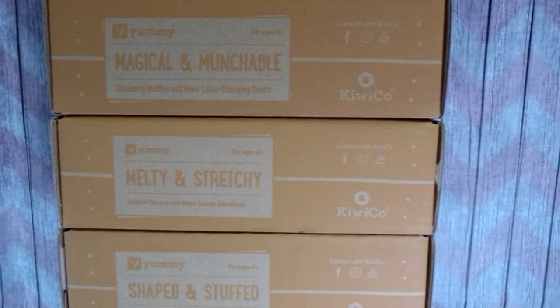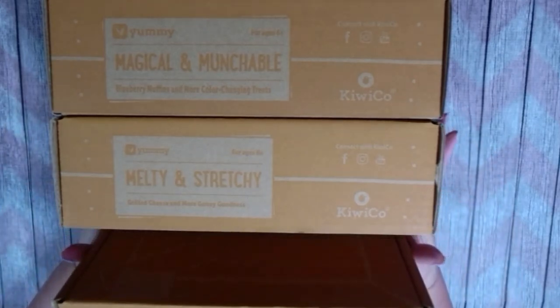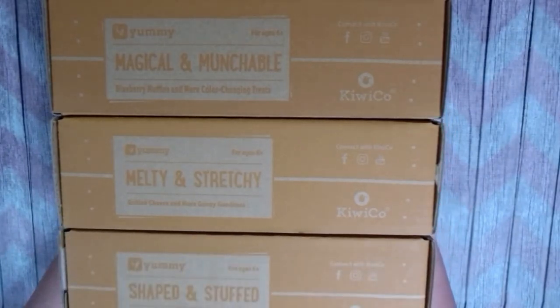So I'm going to do an unboxing for all of these. I will try to do chapters because I'm going to do three of each in this one video, so it's probably going to be a pretty long video. The first set is the Yummy Crate. These are the yellow box, for ages six and up, and they are kind of food-themed crates. They give you recipes and ideas, and I think they add a little bit of science to that.